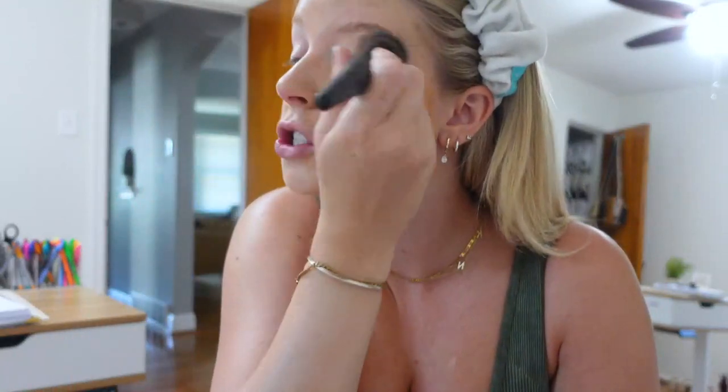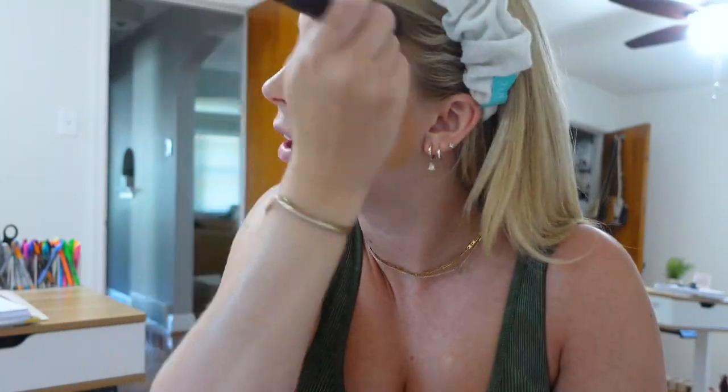I've been trying to get ready every day, no matter what, whether I have meetings or not, or whether I'm meeting up with a friend or not, just because it makes me so much more productive. Whenever I shower, do my makeup, do my hair, put on a cute outfit, it just makes me feel so much more productive, and it makes me want to get things done.